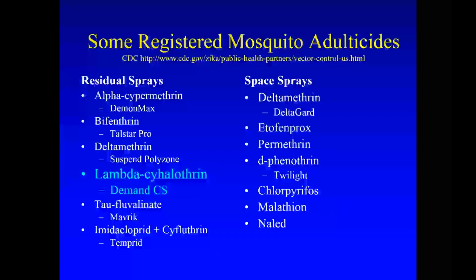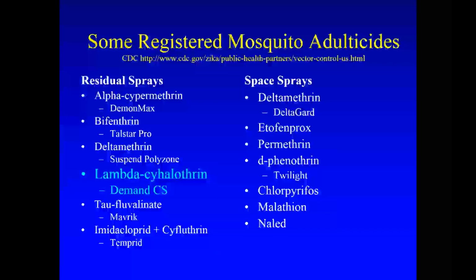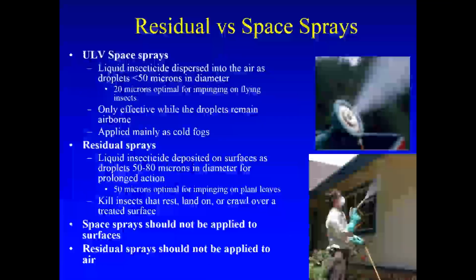As well, there are space sprays, and there's a little more variety to the space sprays that are available. Deltamethrin, etofenprox, permethrin, phenothrin, and then chlorpyrifos, malathion, and naled. All three of those are registered as organophosphates as space sprays. As a matter of fact, in the Miami area, they were doing aerial applications of naled over the population, and there were a lot of unhappy people that they were being exposed to an organophosphate. So basically, we have residual sprays that can be put out very effectively, as well as space sprays.